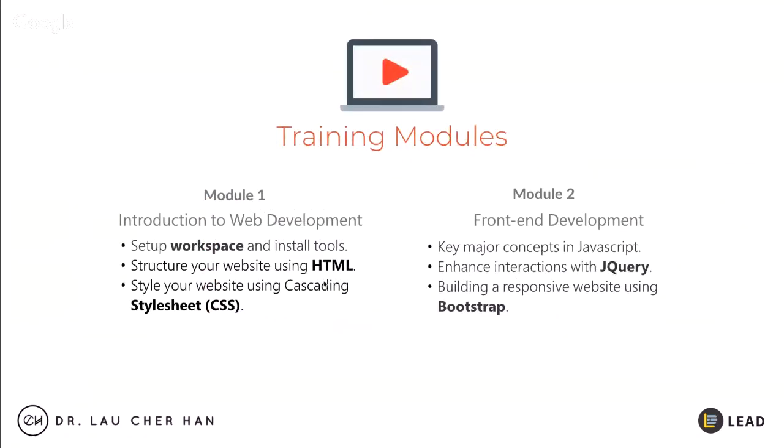So in module 1, we're going to teach you how to set up your workspace and install the necessary tools. More importantly, I'm going to teach you how to structure your website using HTML and CSS, and continue to module 2 about JavaScript, using jQuery to build interactions and building responsive websites using Bootstrap. So the key concepts of HTML, CSS, JavaScript with the two major frameworks, jQuery and Bootstrap, will be covered in module 1 and module 2.